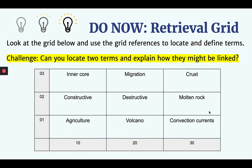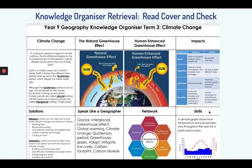On similar lines, a retrieval grid is another do now potential activity, where you've got coordinates and the pupils need to locate terms, define them, and then, as a higher order thinking skill, perhaps link them and explain why they're linked. Just like with the do now.